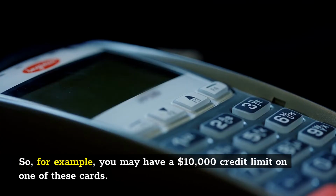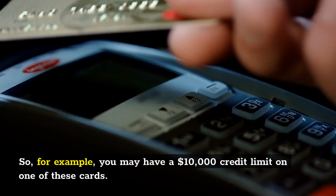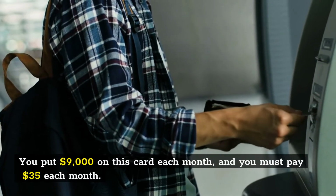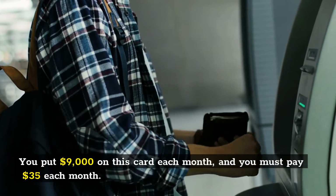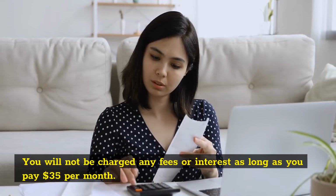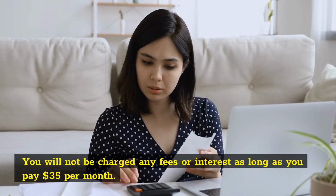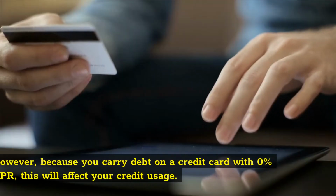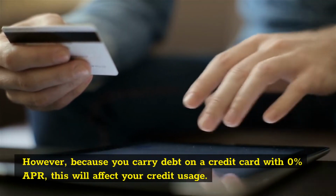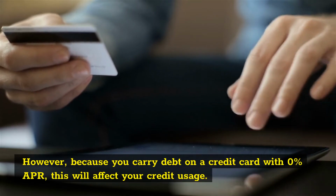For example, you may have a $10,000 credit limit on one of these cards. You put $9,000 on this card each month, and you must pay $35 each month. You will not be charged any fees or interest as long as you pay $35 per month. However, because you carry a debt on a credit card with 0% APR, this will affect your credit usage.